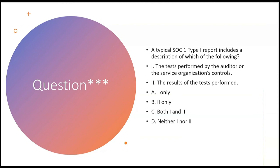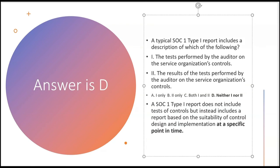So we're going to go with D here. Neither 1 nor 2 would result in a Type 1 report. So a SOC 1 Type 1 wouldn't have either of these. A SOC 1 Type 2 would have both. So let's go with D here because a SOC 1 Type 1 report does not include tests of controls, but instead includes a report based on the suitability of control design and implementation at a specific point in time.